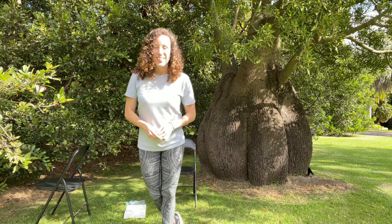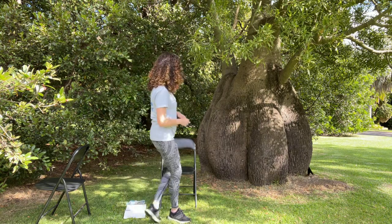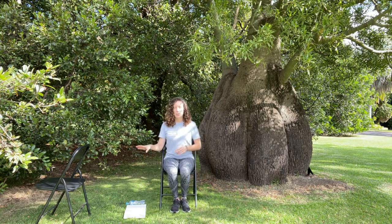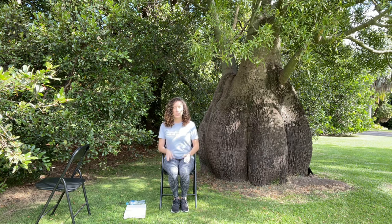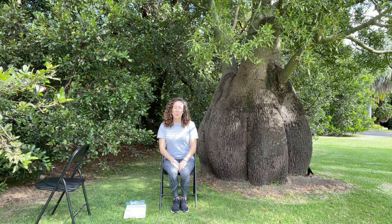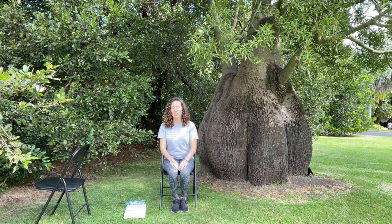So let's all get cozy, get comfortable, settle yourself. As per usual, have a second chair or counter nearby for extra support. Slide your shoes off if that would feel more grounding and relaxing for you. And have some water nearby, cushions, blankets, whatever you need to make this class as enjoyable and relaxing for you as possible. We're actually going to start with a meditation, and it's called the Pyramid of Joy meditation. It's one that I really enjoy and get a lot out of, and so I hope you do as well.